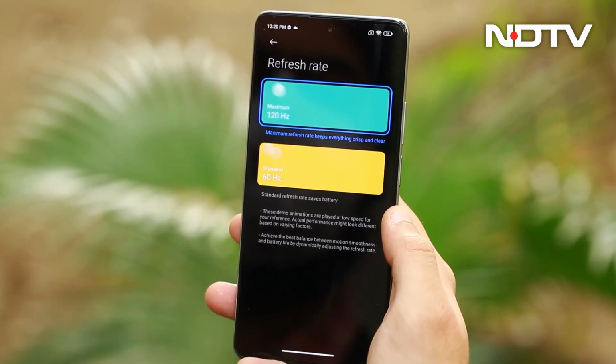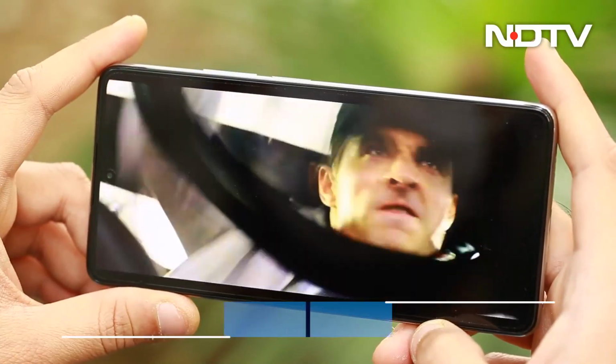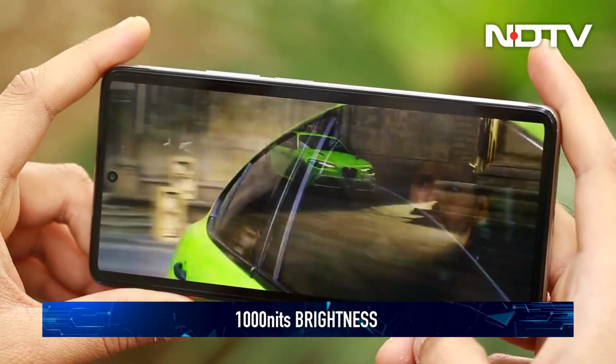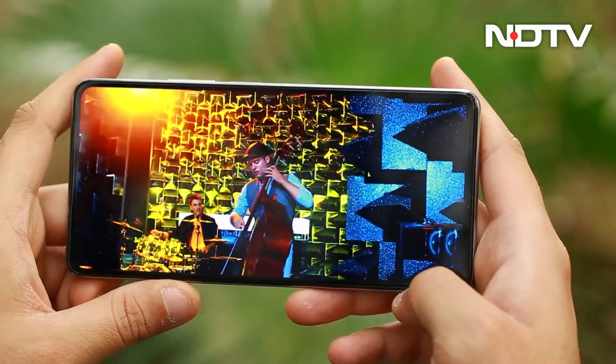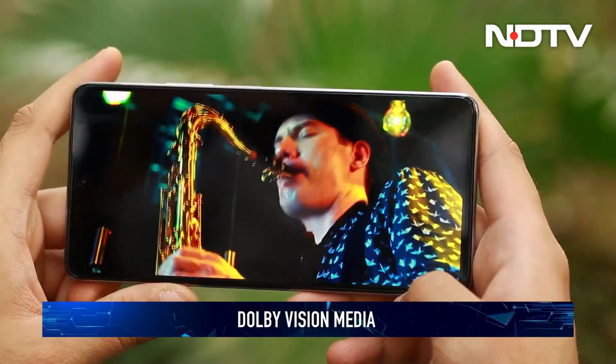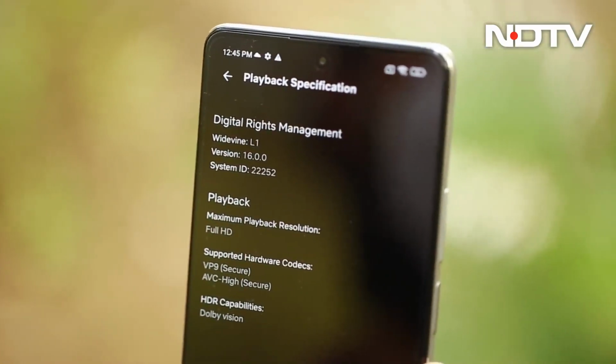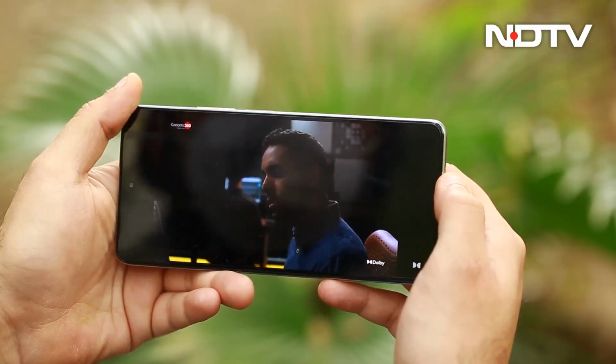The 120Hz 6.67-inch AMOLED display looks stunning, and with brightness levels going all the way to 1000 nits, visibility is never an issue. The Xiaomi 11T Pro stands out for its use of a 10-bit panel unlike some of the competitors, which means that you can view true HDR content, even Dolby Vision media, with full visual fidelity.